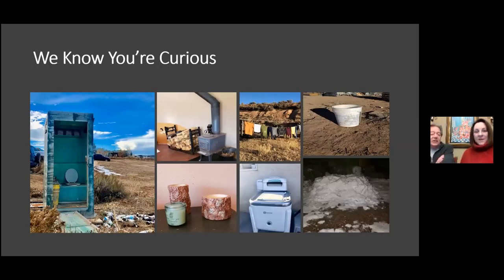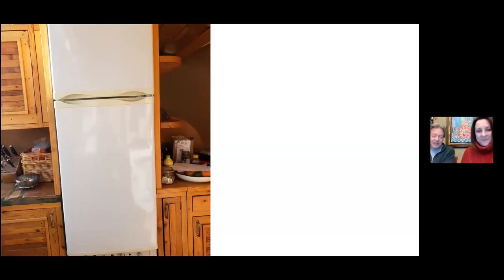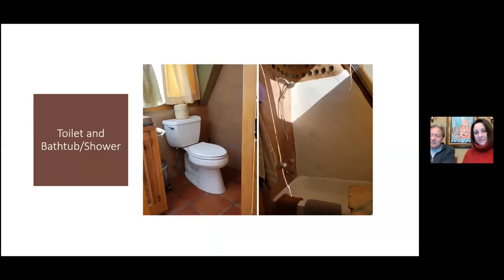All right, things that we know you're curious about. So we tried to picture some of the things that you may be curious about. Those items that you see there may or may not be how we handle some of the activities of daily living, but we'll give you a little snapshot there. We do have a refrigerator. It's very well insulated. It can run on DC power, or we run it mostly on LP gas. We do have a shower and a tub and a regular toilet. It's not a composting toilet.